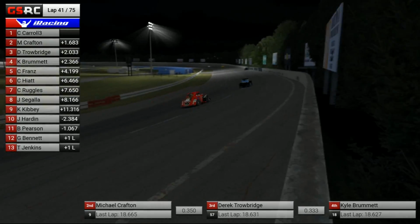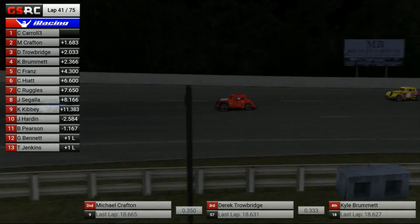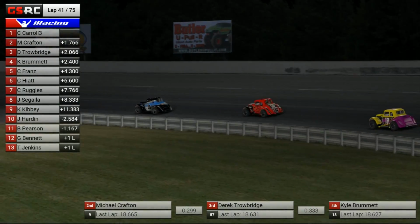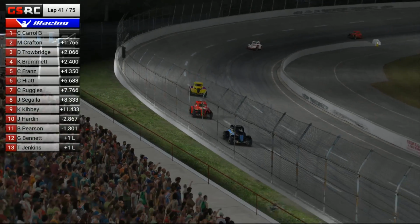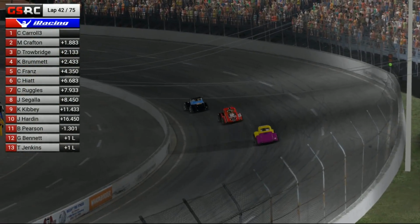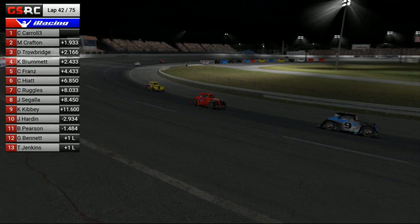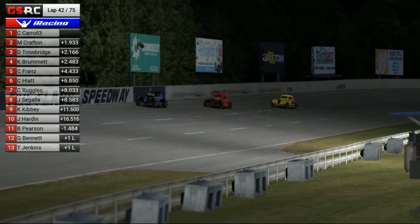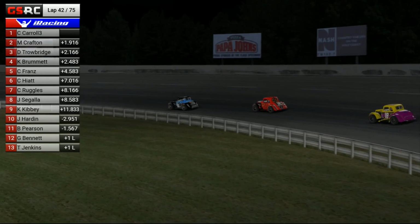It's a little bit of a back and forth between not only Trowbridge and Crafton, but also Crafton and Carroll, as Carroll is struggling a little bit with the consistency right now. It got down to 1.5 seconds and now it's back up again to 1.8 seconds. So these guys are trying to find the best alliance for not only their car but also their tires.